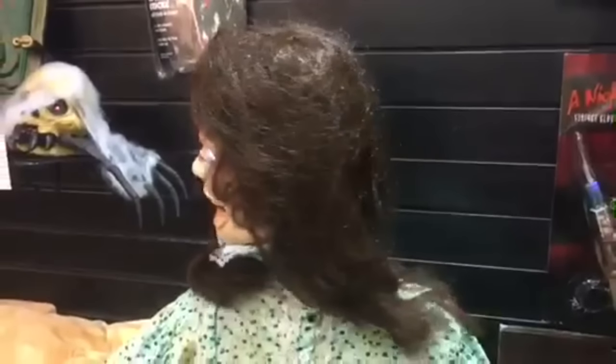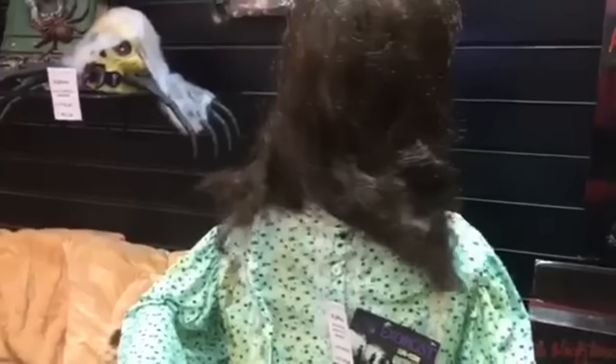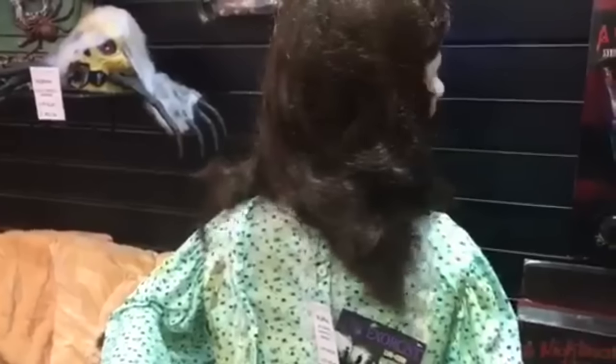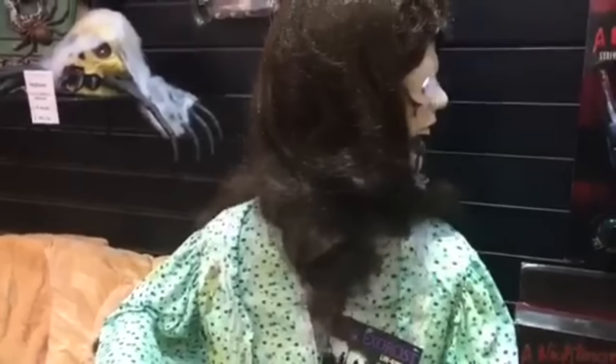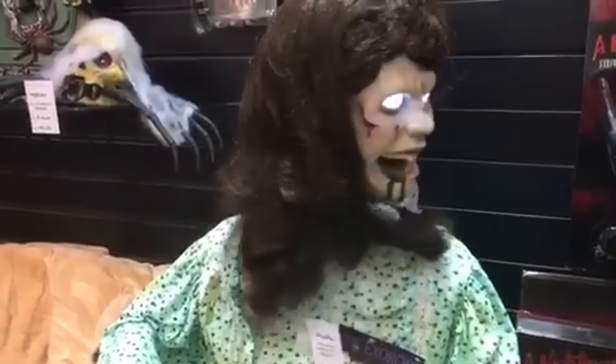So we got the Exorcist prop, and there's the Scorpion guy in the background, and he's gonna come over here and film some more. He actually did a few of the Morbid Enterprises props, not all of them, but a few. So that's kind of good. So of course we see the Exorcist prop, and there she is.